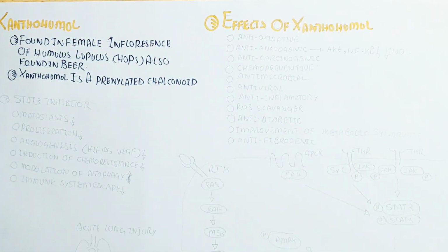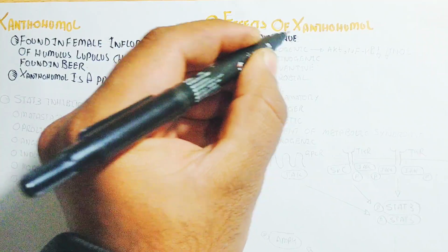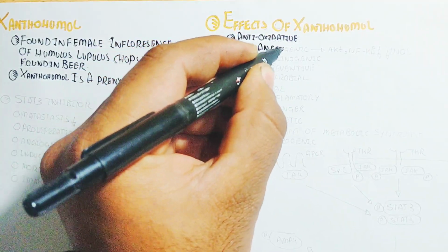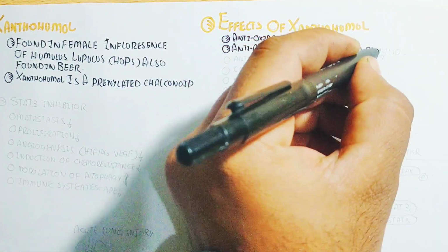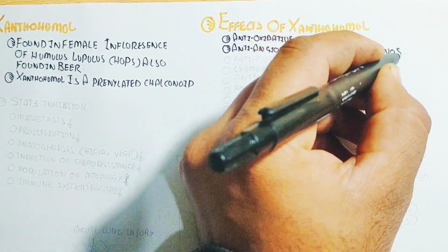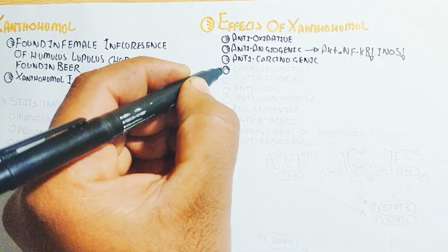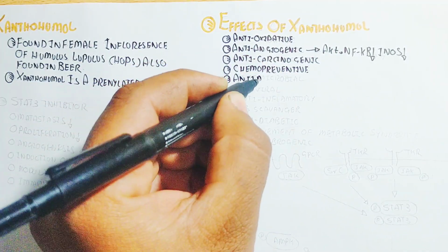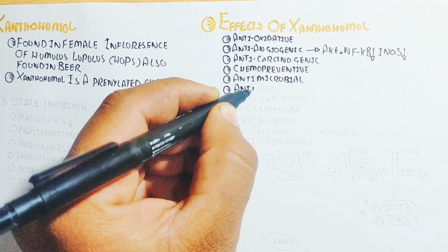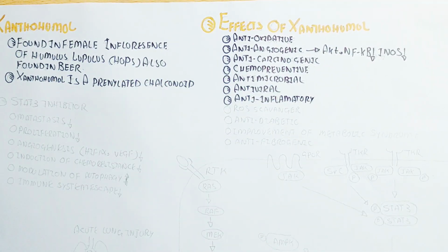The effect on the body is, first, antioxidative. Antioxidative means that whenever oxidative stress increases, leading to an increase in reactive oxygen species, it will inhibit that. It is anti-angiogenic, meaning it leads to downregulation of AKT, nuclear factor kappa B, and the nitric oxide synthase enzyme. It is anti-carcinogenic, so it will prevent cancer, and it is chemopreventive, antimicrobial, and antiviral. It is also anti-inflammatory.